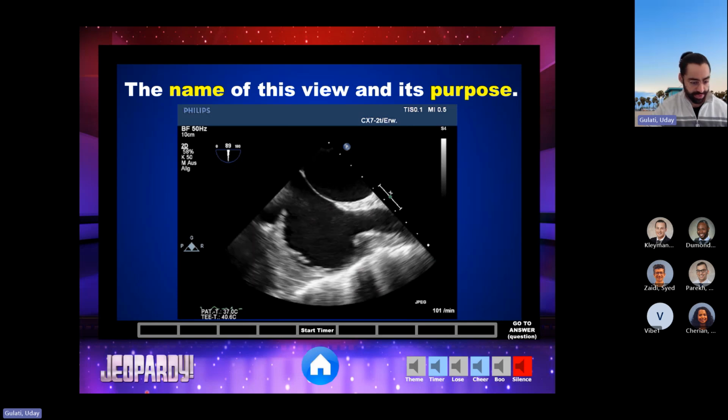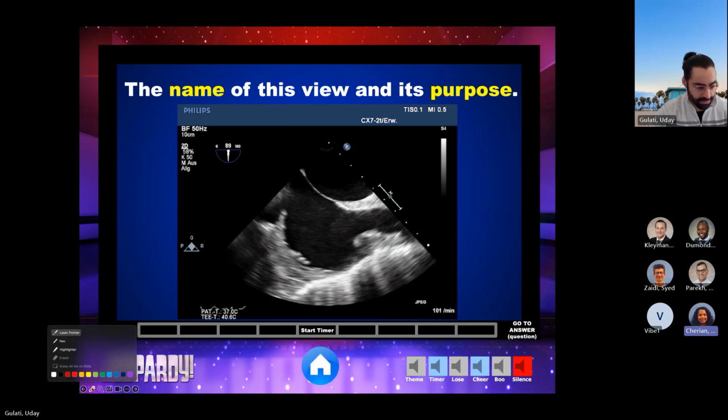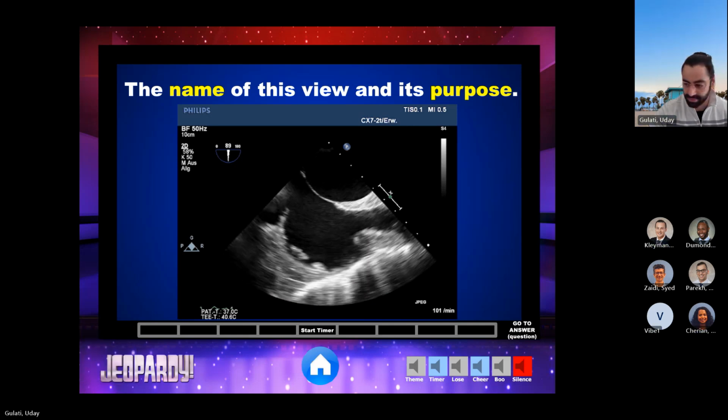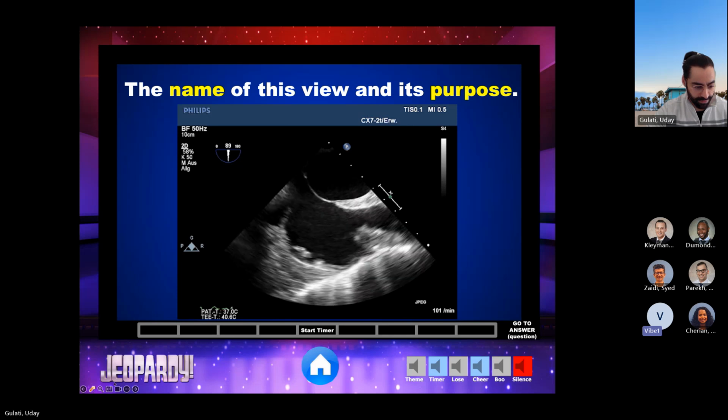And so what would be a reason I would want to see this view? Hint, hint, it's a procedure. Cannulation. Cannulating. Yeah. Exactly. For the residents, do you want to explain why?